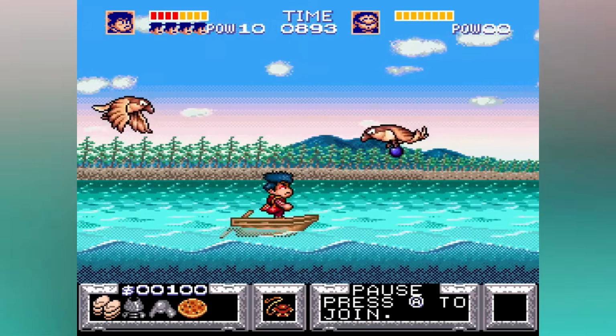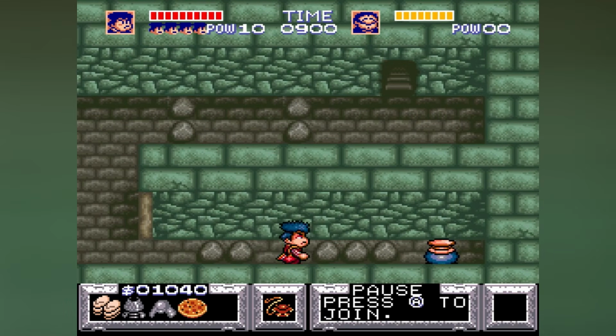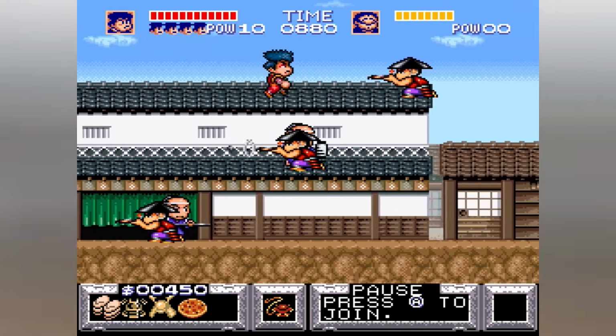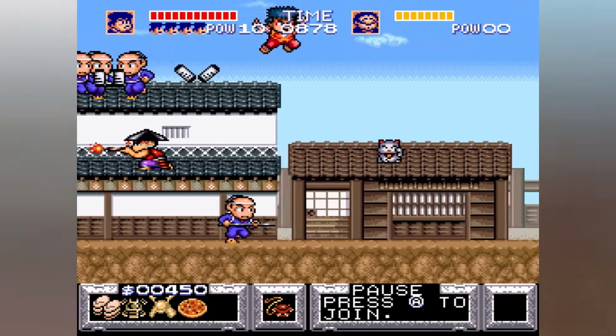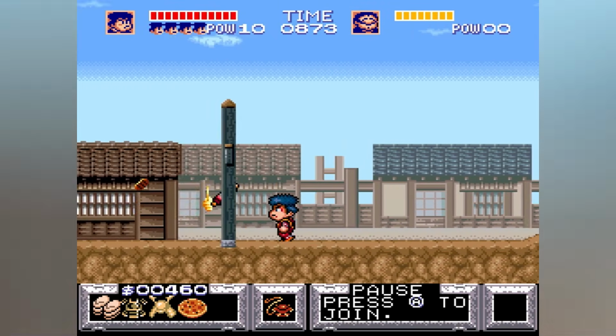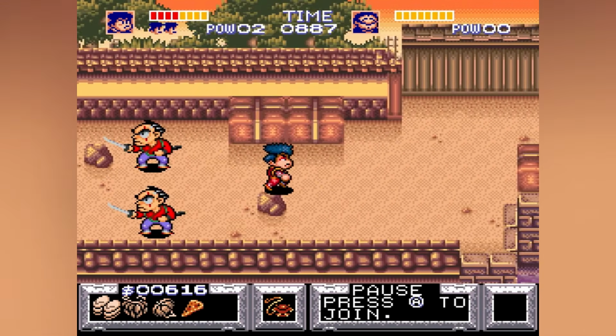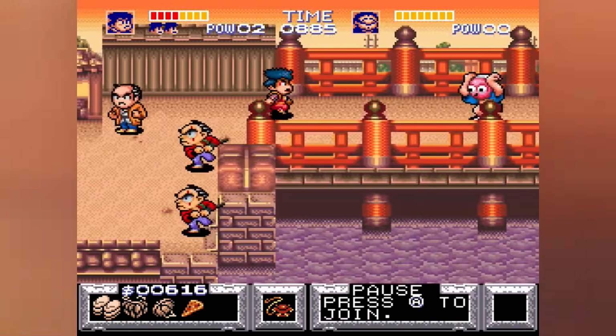The graphics are vibrant and full of personality, especially in the cutscenes that tell the tale of rescuing Princess Yuki. The soundtrack is seriously catchy, offering one of the best audio experiences on the SNES. Playing this game with a friend cranks up the fun, turning every level into a laugh-filled adventure. The game's humor and action hit just the right notes, creating an experience that's as memorable as it is enjoyable.